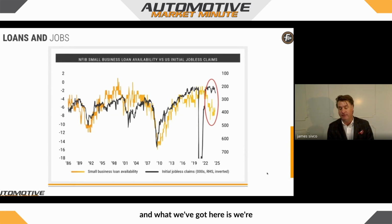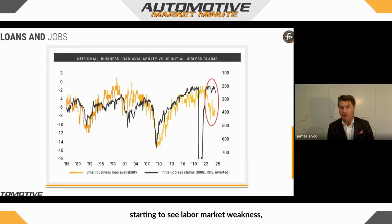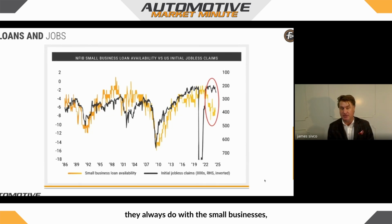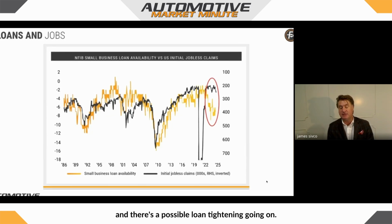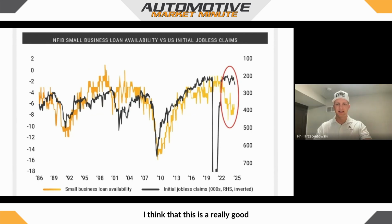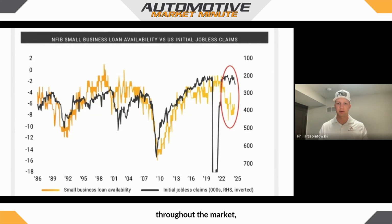And what we've got here is we're starting to see labor market weakness, and banks are going to react like they always do with the small businesses. And there's a possible loan tightening going on. We're watching this graph very closely because small businesses are probably the most important part of the economy in terms of growth. I think that this is a really good example of there not being current parity throughout the market.